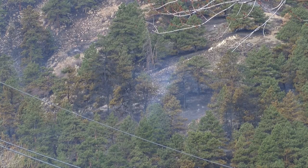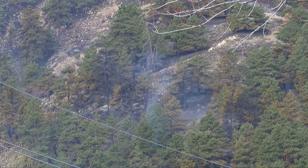They will have some air operations going. It will not be as dramatic as yesterday. They'll have one Type 3 helicopter doing bucket drops as needed. The plan for today is there's about 50 fire apparatus that will be up and around the fire area. You have about 180 firefighters that will be active within that zone.